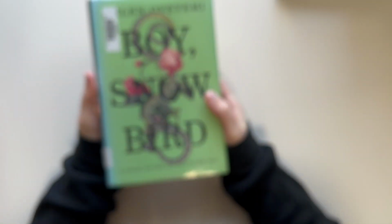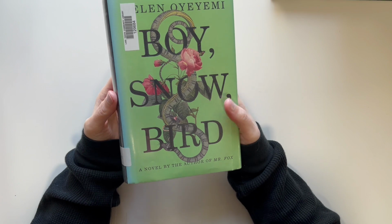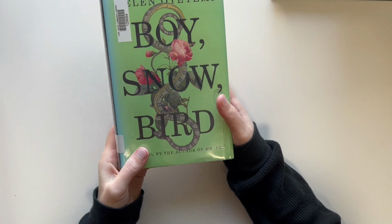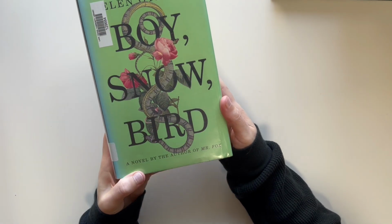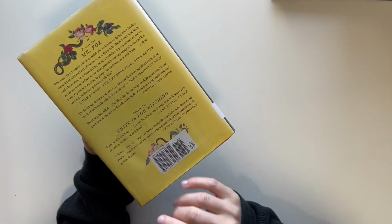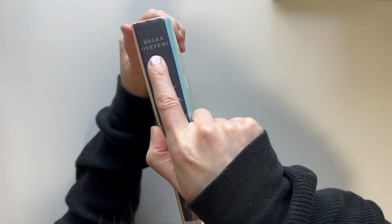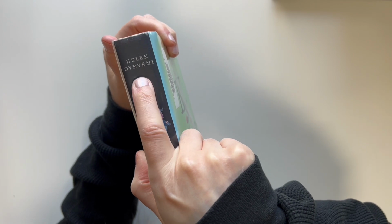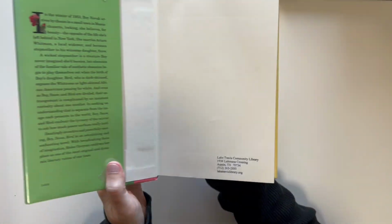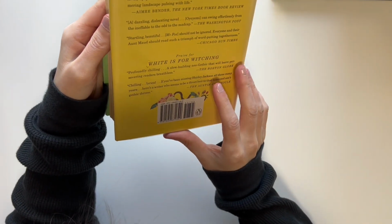And then this book, I was anxiously awaiting this book. I kept trying to check it out. My library constantly had it, someone had it checked out, and I reserved it, and I finally got it. So this is Boy, Snow, Bird. This book just drew me in by the cover. I'm definitely going to probably mess up this name, so I'm just going to say Helen Oyeyemi is the author. And this book sounds so interesting.